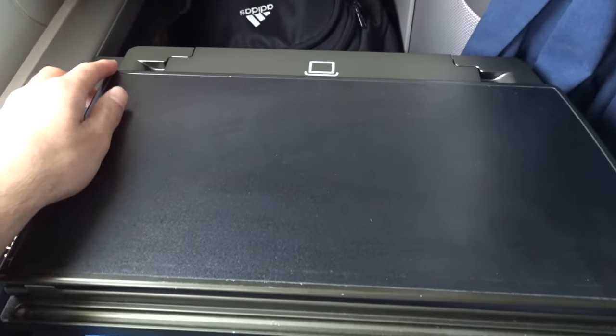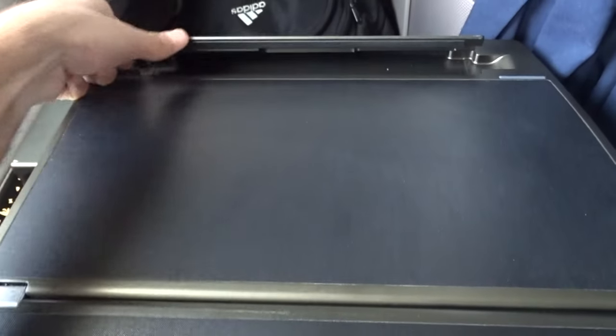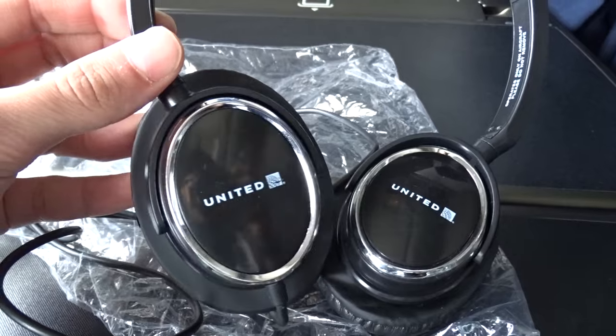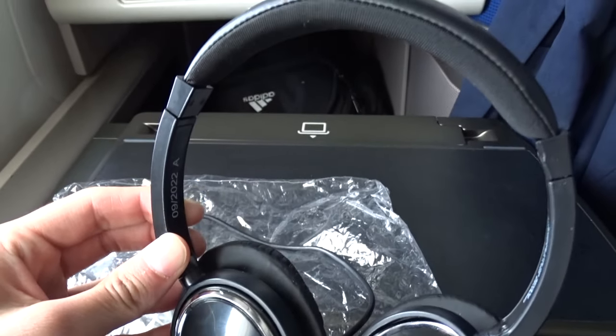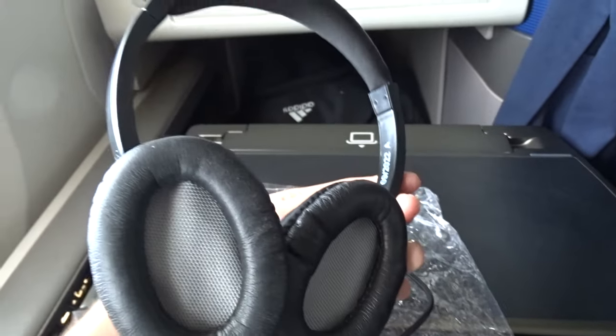In anticipation of the refreshment service, I brought out the tray table. These tables are rigid and can be used folded or fully opened. There's also a small device holder at the end in case you want to prop up your iPad or phone. The headphones for the in-flight entertainment weren't exactly noise-canceling, but I didn't really care. The sound quality was good enough.